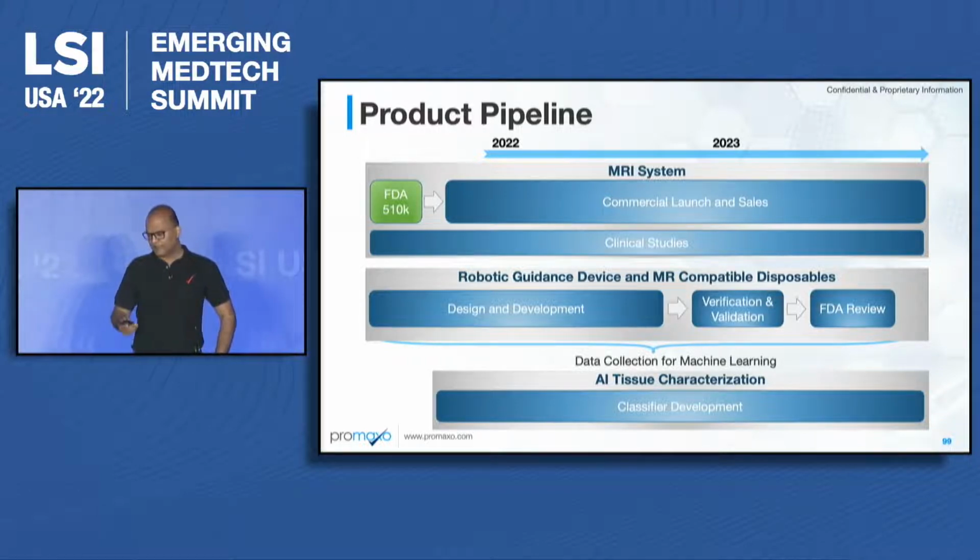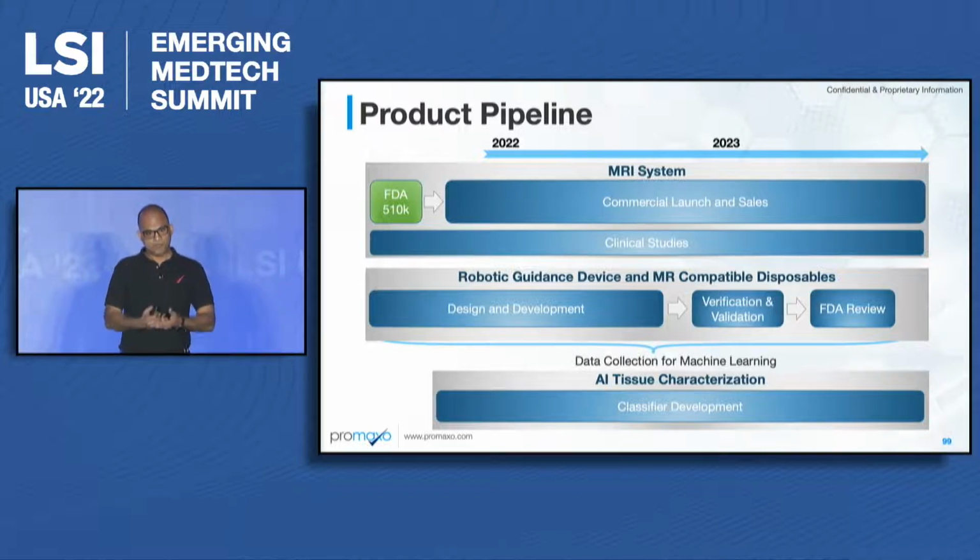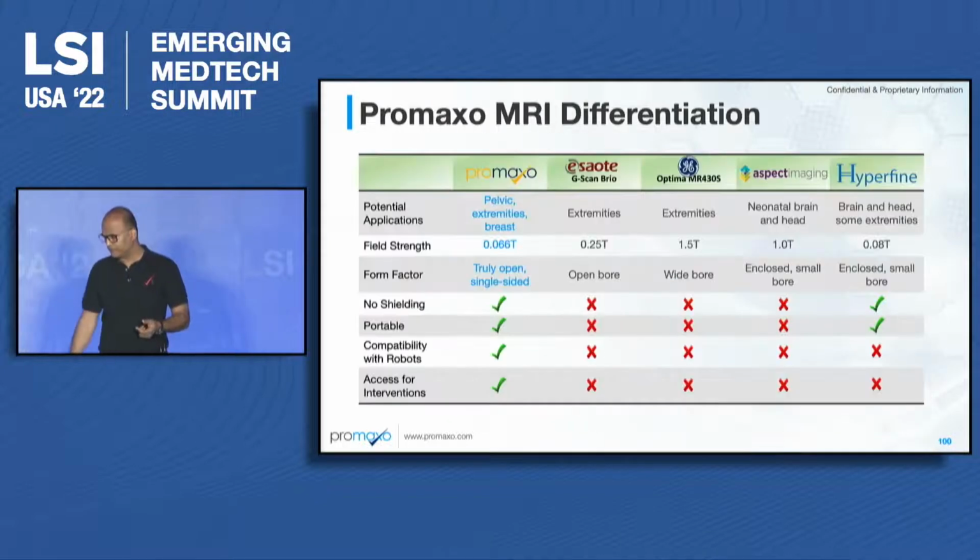And all this while, we are collecting clinical data, which means imaging data, but also the ground truth in the form of pathology findings, where we know exactly where cancer is, and we have corresponding image data to really train our classifier and look at screening, diagnostic, and targeting platforms for that.